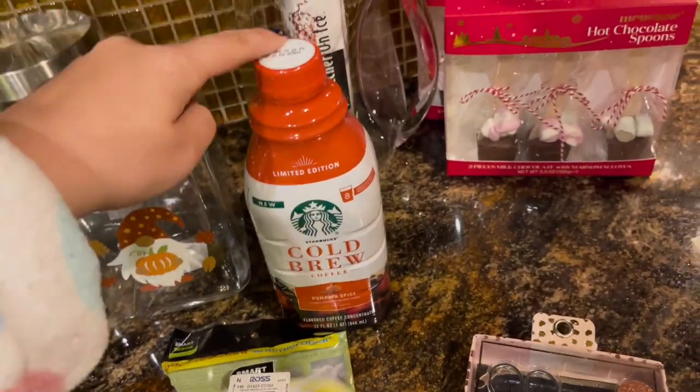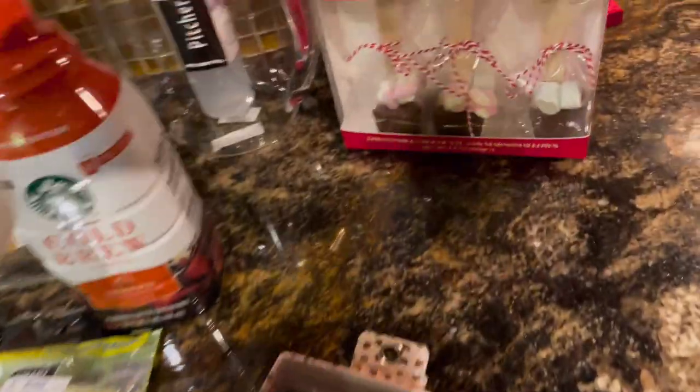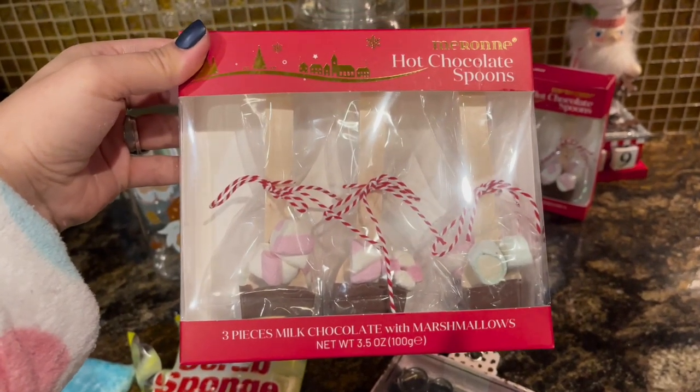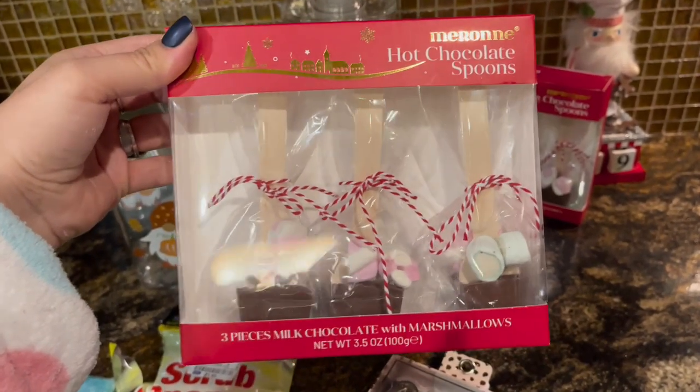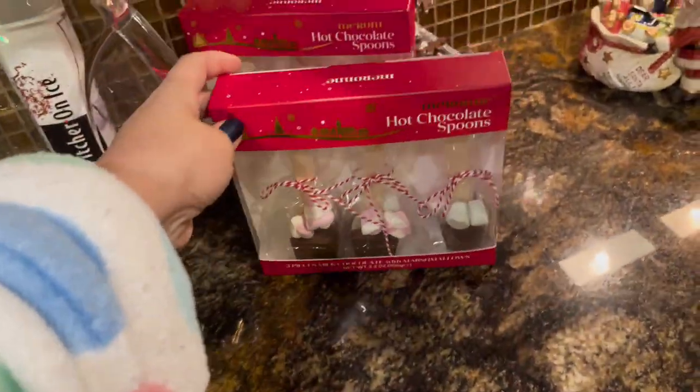Then I got this cold brew coffee, pumpkin spice. I would like to try it. This was $2.99, also for the coffee bar. And then also for the coffee bar, y'all, I got these milk chocolate with marshmallow spoons. They come three in a pack. They're $5.99, and I got two of them. So there are six spoons over here. Can't wait to try them.